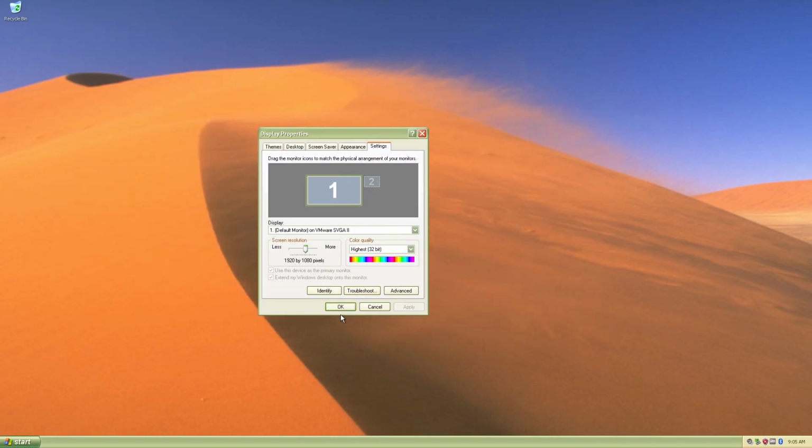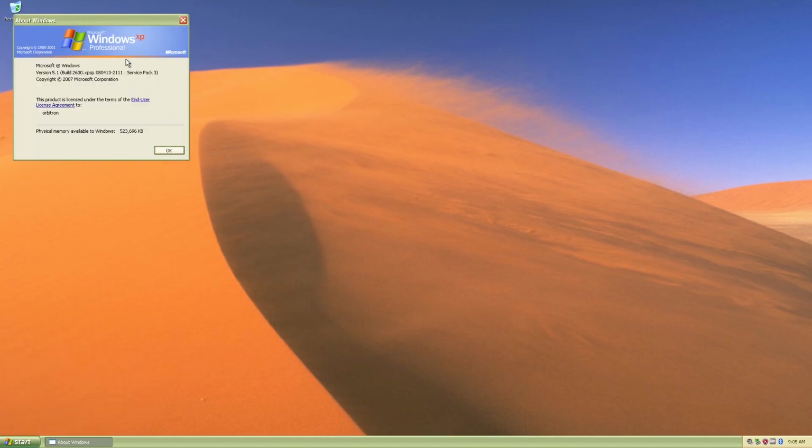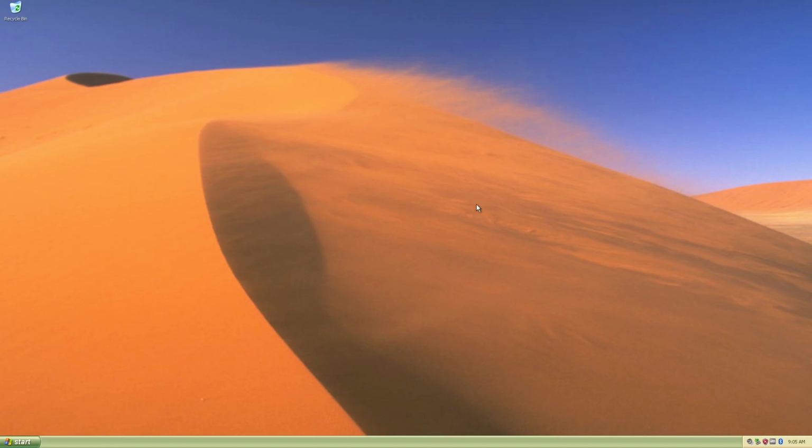So now we have Windows XP from 2001. I mean, it's Service Pack 3, so it's from 2007, but you get it. So yeah, what we're going to be doing now is installing updates and the like, so I'll see you guys in a second.